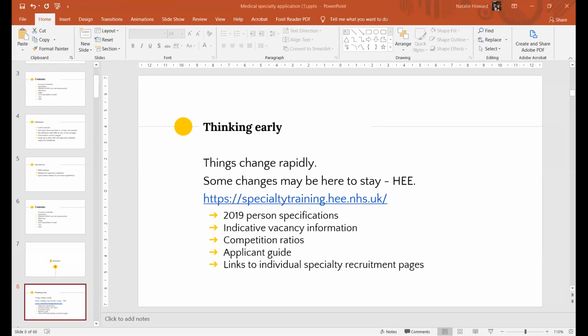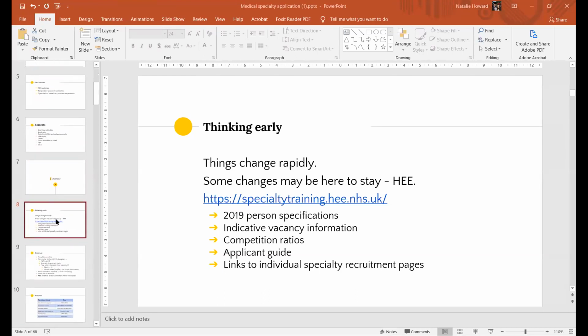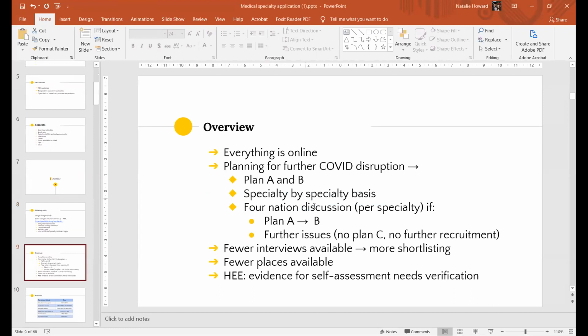Someone's asked, re IMT, when would Plan B come into force? So for every specialty, if there is any issue, I'm sorry, this was said at the beginning, so it was quite a while ago, you might have missed it. Let me find the slide first. There we go. So every specialty picks their own Plan A and their own Plan B. Plan A is what they're planning to do at the moment.